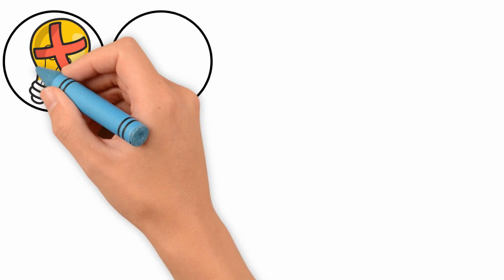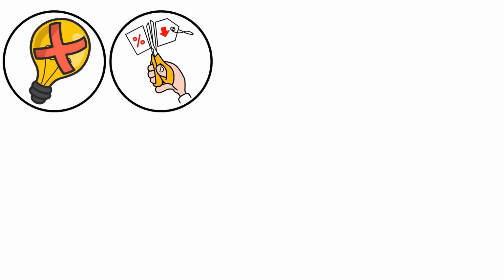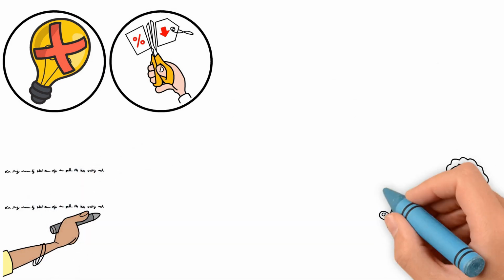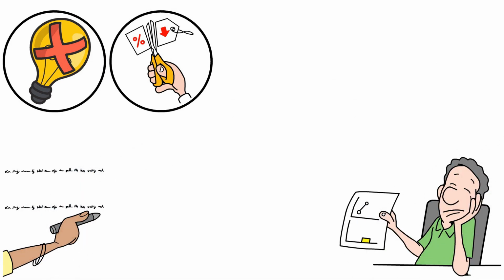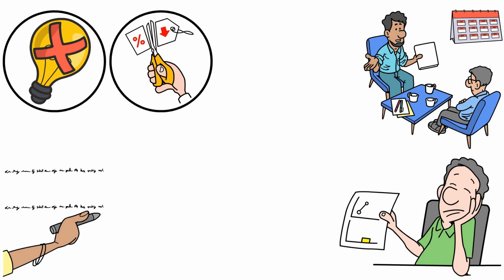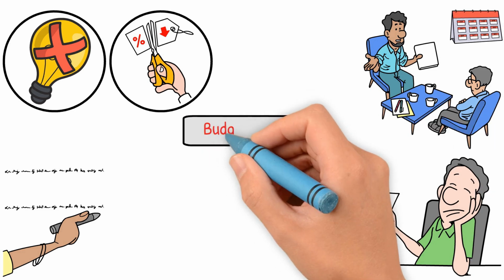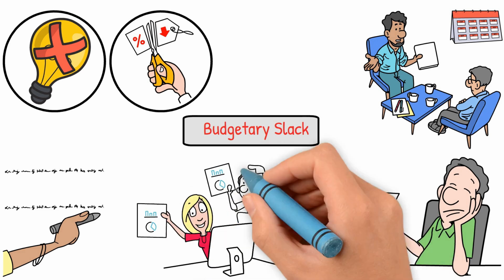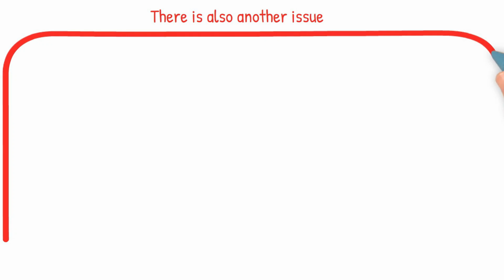Another problem is that incremental budgeting doesn't encourage innovation or cost cutting. Since you're just tweaking last year's numbers, there's no real incentive to find better ways to do things. Managers might even spend more just to make sure their budget doesn't get cut next year. This is called budgetary slack, basically padding the budget to make life easier down the road. There is also another issue. Let's understand it from this example.